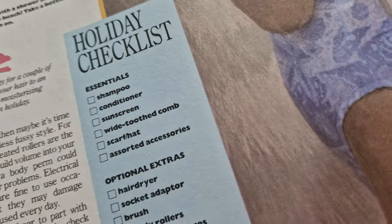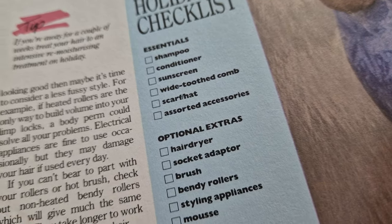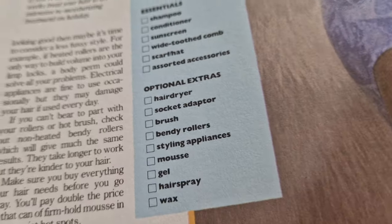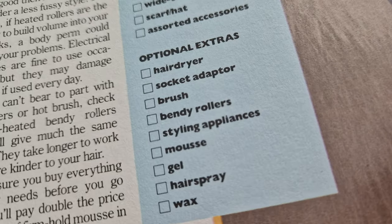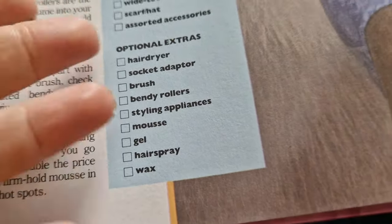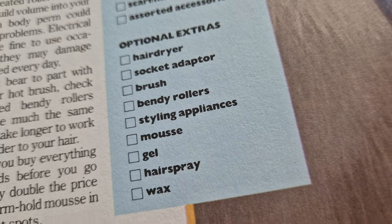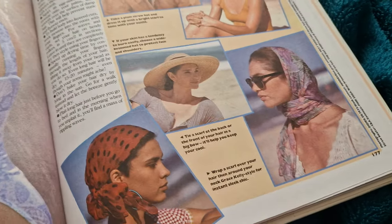Let's have a look at the holiday checklist. So essentials are shampoo, conditioner, sunscreen, a wide-toothed comb, a scarf or a hat, assorted accessories. Optional extras, these are just extras, you don't have to take them, but you can if you want. Hair dryer, socket adapter, a brush, bendy rollers. Oh my days, I used to freaking love bendy rollers. Styling appliances: mousse, gel, hairspray and wax. I mean, you know.